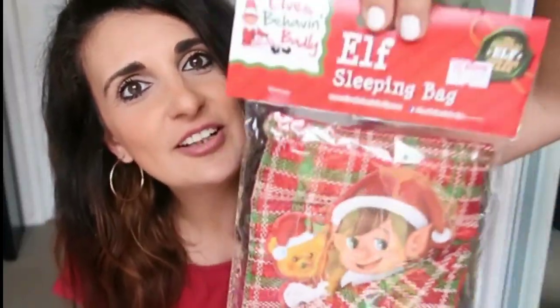The next thing I got is an elf sleeping bag. So this is super cute to set your little elf up in overnight because they need to sleep as well. So this is what it looks like. Really, really cute. And this was $3.50. So let's get it out of the bag.